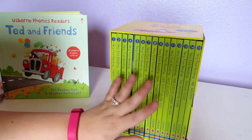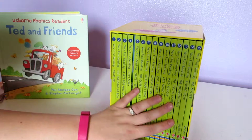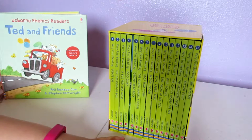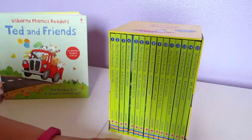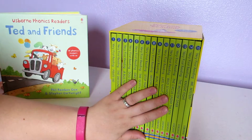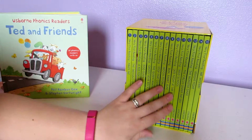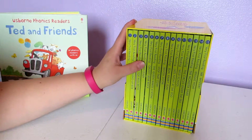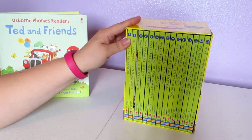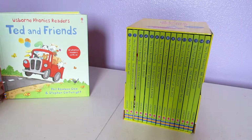There's also online support. If you go to veryfirstreading.com, there's going to be a lot of online support, some extra resources for you. This does support any kind of government mandates and requirements for schools. It really does work on phonemic awareness, phonics, fluency, vocabulary, and comprehension. So they want to make sure that the kids are able to not only read, but understand what they read and really be able to read it well.